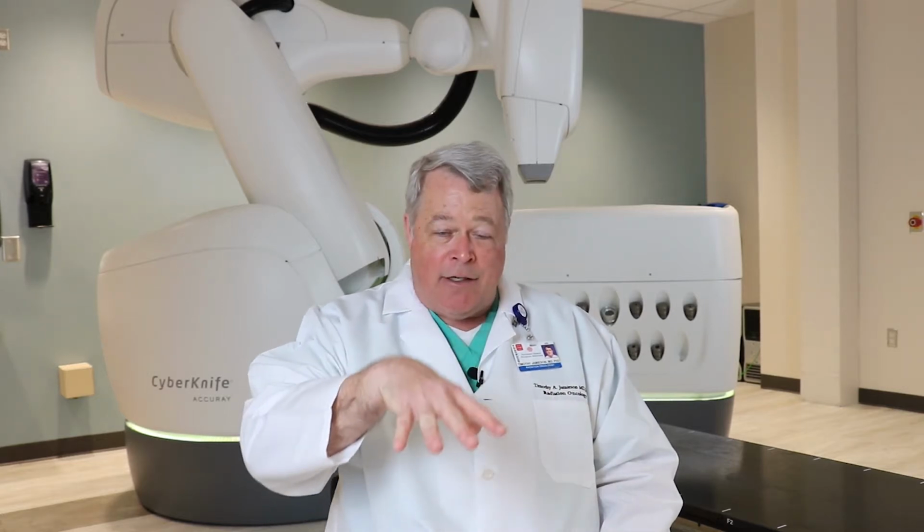Yeah, CyberKnife is much more targeted than conventional radiation, not only because it can shoot from hundreds of different angles, but also because it tracks. So like in a brain, it tracks any subtle motion by skull anatomy. In a prostate, we have little gold markers in the prostate, and the prostate moves around, and we track its motion and adjust for it.